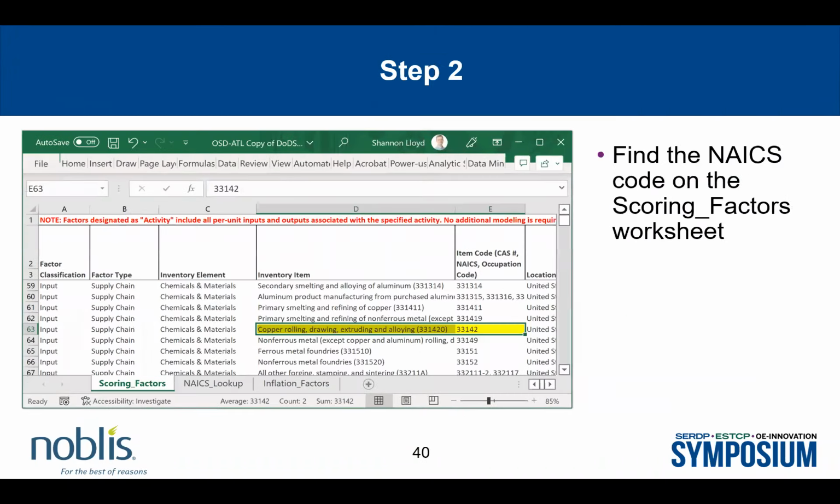Is there a resource that I could look at to say, here's LCAs that are done? Like if I want to compare my new process and product to an existing process and product, has there been an LCA done for that already? Yes, maybe.